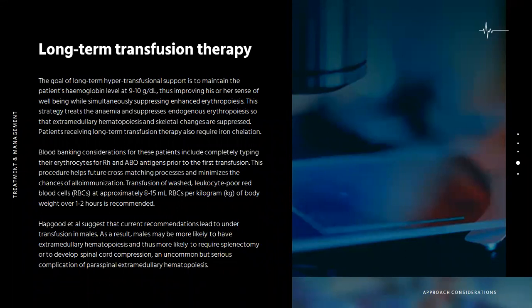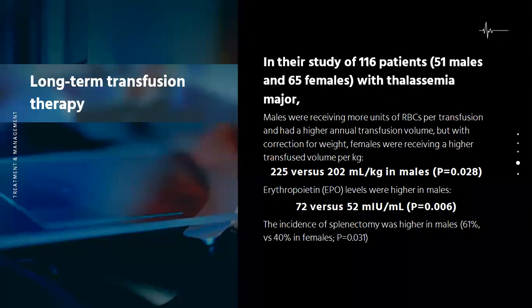This strategy treats the anemia and suppresses endogenous erythropoiesis so that extramedullary hematopoiesis and skeletal changes are suppressed. Patients receiving long-term transfusion therapy also require iron chelation. Why iron chelation? We need it because it becomes an iron overload. Blood banking considerations for these patients include completely typing the erythrocytes for Rh and ABO antigens prior to the first transfusion. We move on to long-term transfusion therapy.